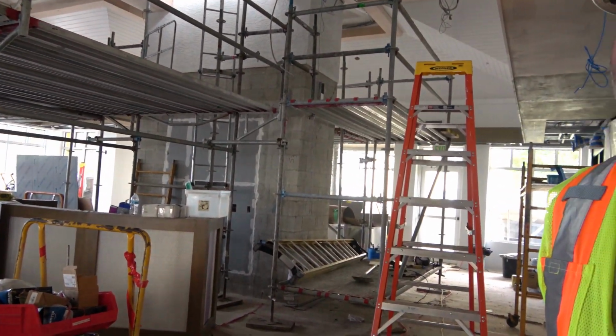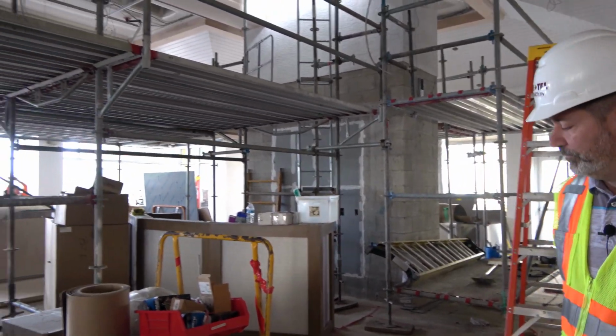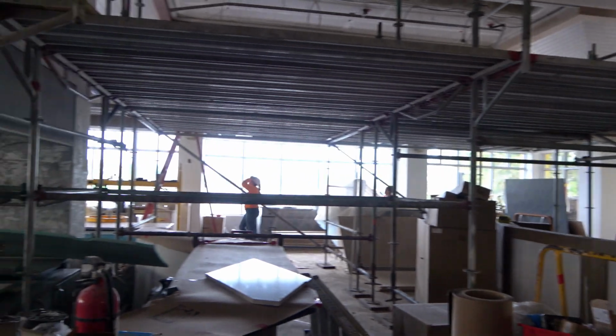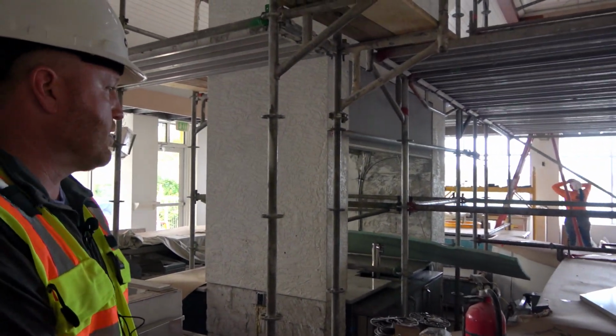What it was originally to now is the same square footage. It's just going to be laid out a little bit different. We did pick up some additional seating. I was just going to ask. So now we're up to 135 seating, all right, or spots for our residents to sit.